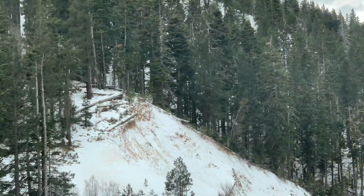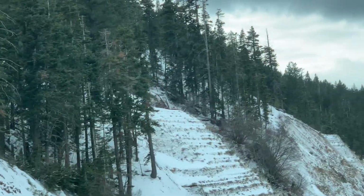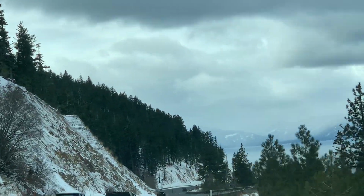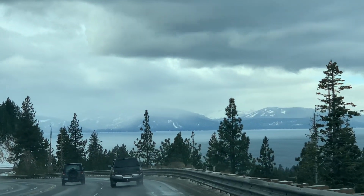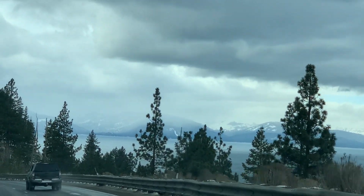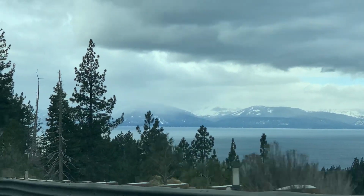Hey guys, we're here. Well, not just South Lake Tahoe, but I can see Lake Tahoe. Wow, do you guys see it? That is just beautiful, baby. Don't look, you're driving. I'll show you the video when we're done.